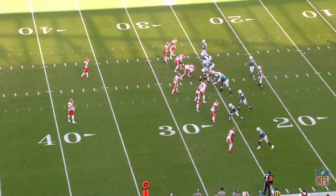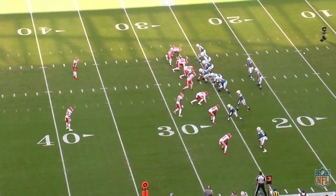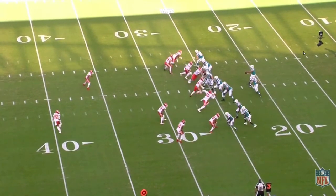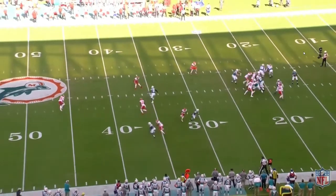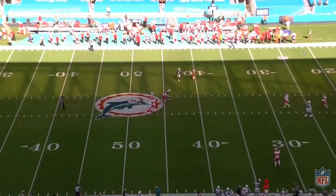So here we are in the wide Cultures film. Just a couple of things to look at. Really how Parker's motion frees him up, and then by Tua staring the safety down and holding him into the field, how that opens up Grant through at the end. Deserved a little bit better from Grant here, truth be told.